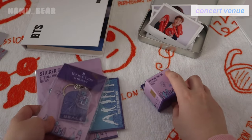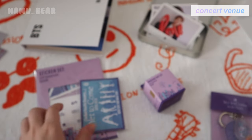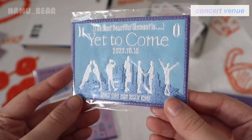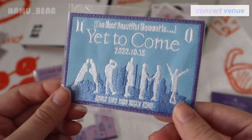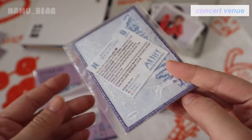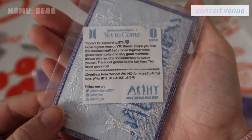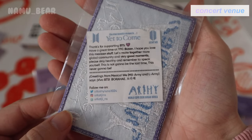This was like the other concept thing. So I got the key ring. And then this wasn't part of the merch, but the person at the merch booth gave it to me. It's made by a fan. Look how pretty it is. It's a patch. Here, let me... Ta-da! Oh, Mexico! Yay! Muchísimas gracias!